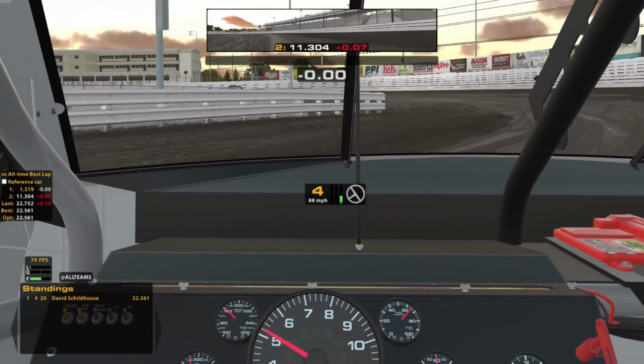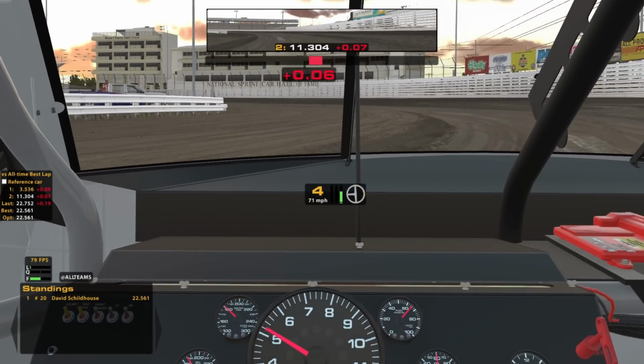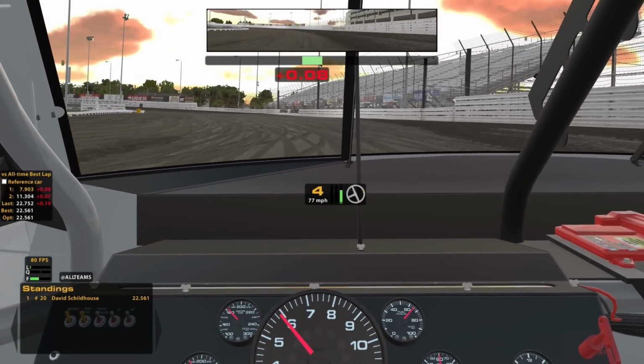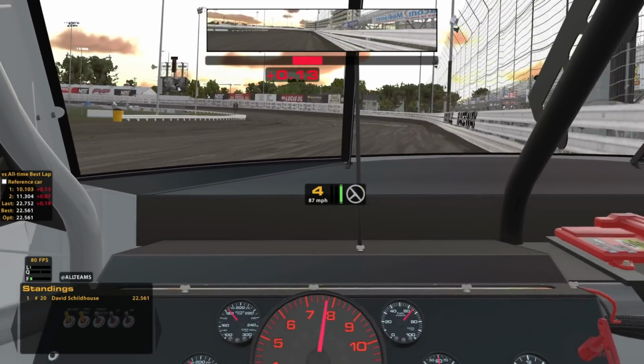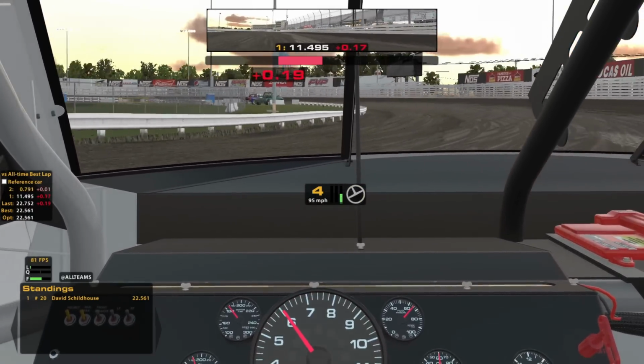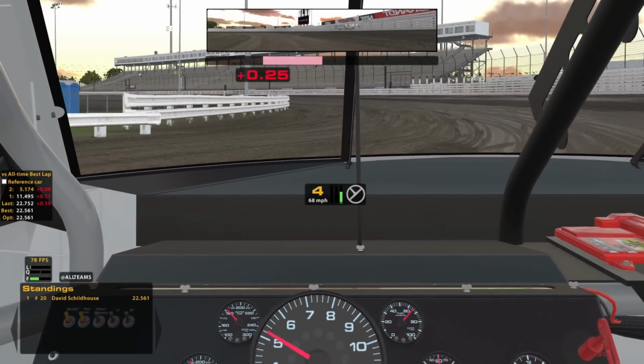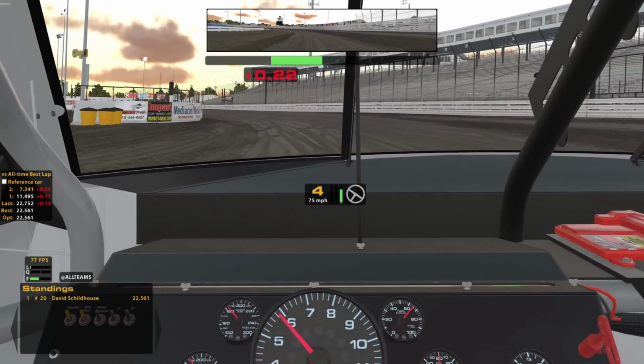The next thing to notice, my inputs. Minimal throttle through the turns. 50%, 60% throttle through the turns is all you need. Why? Wheel spin. If you go 100% throttle, you are just doing nothing but spinning those rear tires and slowing yourself down, especially as the track wears.